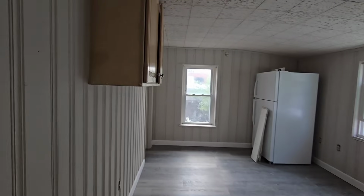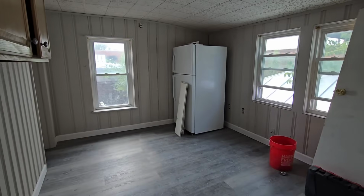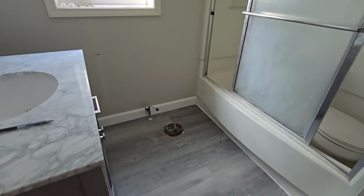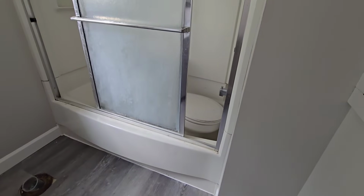The kitchen is down to basically some freshening of the cabinets, and we'll reorganize, you know, where the refrigerator's at. Followed by the bathroom. Definitely need to get a toilet back in there. The amount of times I've been here and needed to use the toilet, I can't really use it in there.